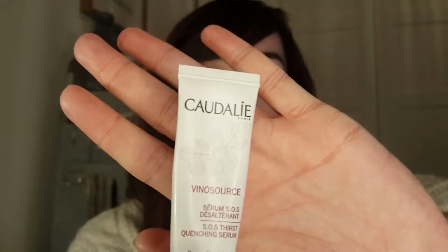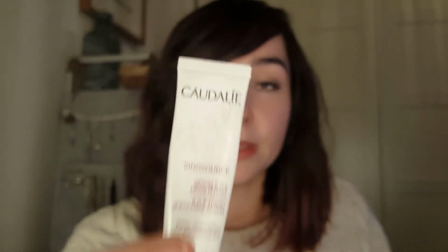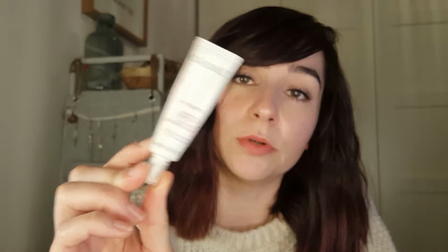Another one I got was Caudalie, another really big brand, and that's their Vinosource thirst quenching serum. Again, not something that you could judge on if you've only got a 10ml sample, but if you want to go on and reorder it for a few rounds and then decide actually this could be worth buying the full size on.